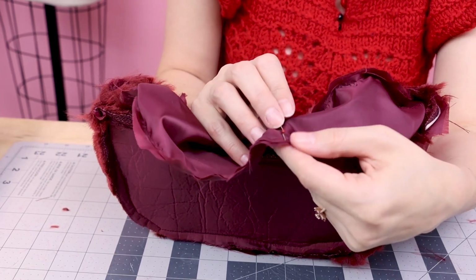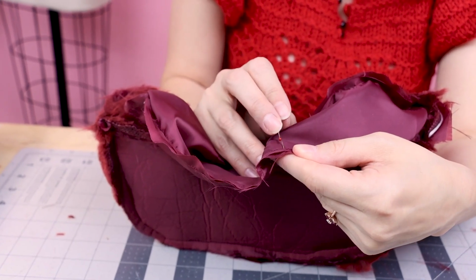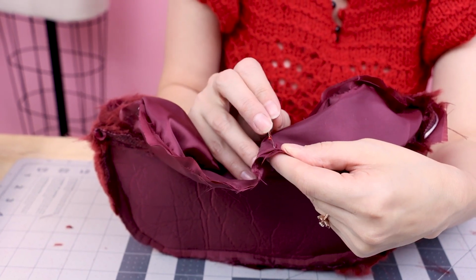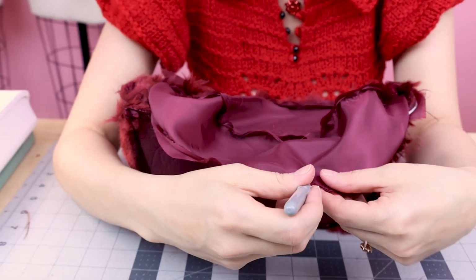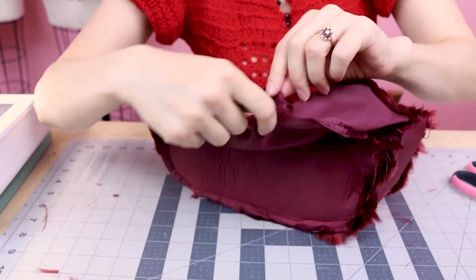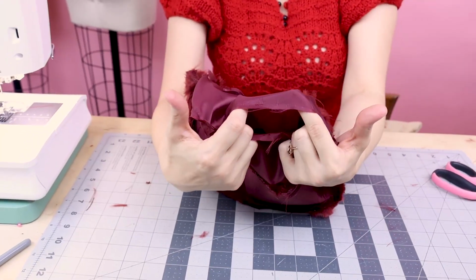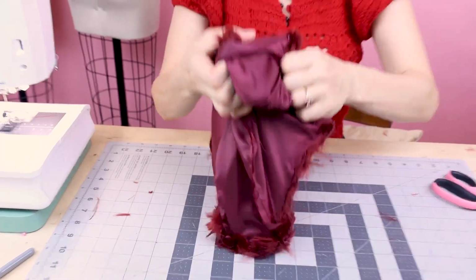So I'm just gonna open up one of the little seams, maybe like 3 inches. You could have left this opening as well while you were putting the bag together, but I always just like to close it up to work with it in one piece and then go back and seam rip it open. Okay, once you have your opening big enough, we're gonna take our bag and flip it right side out.